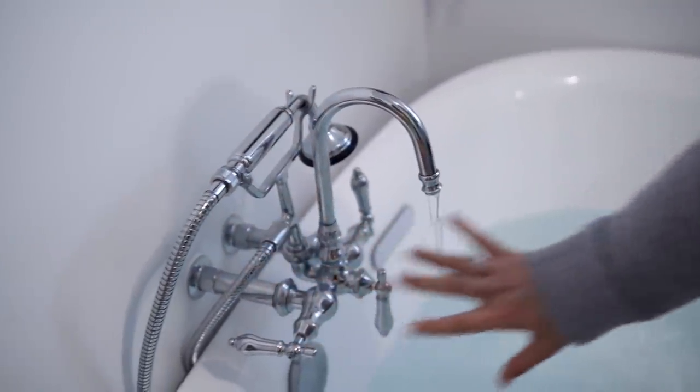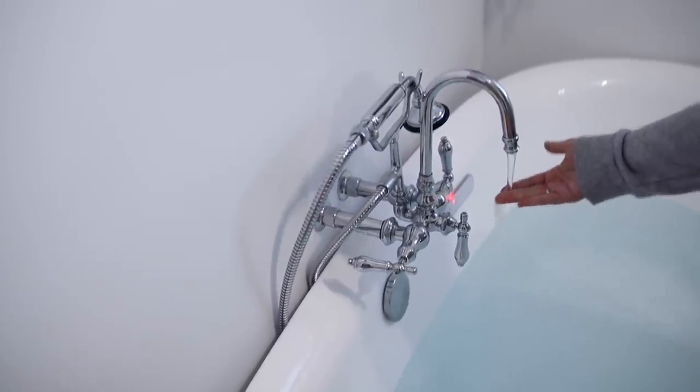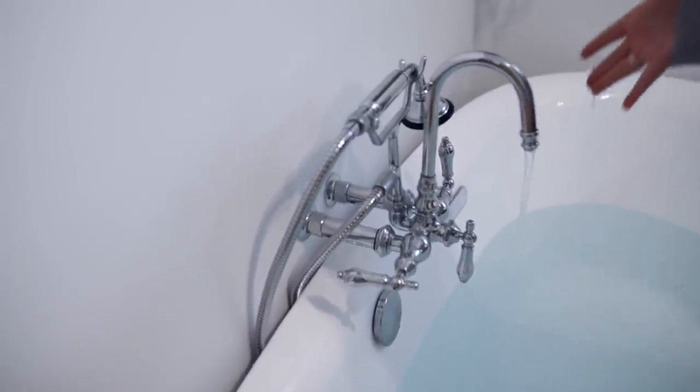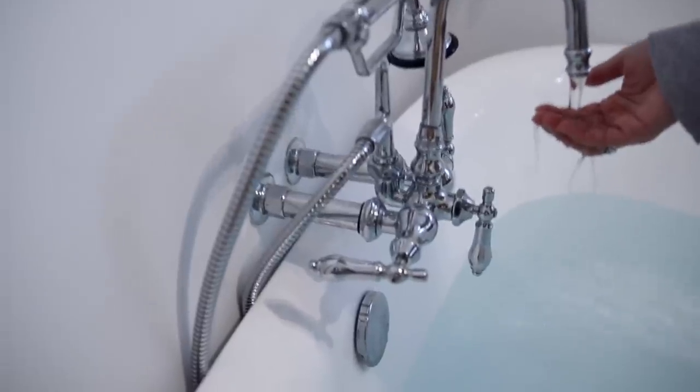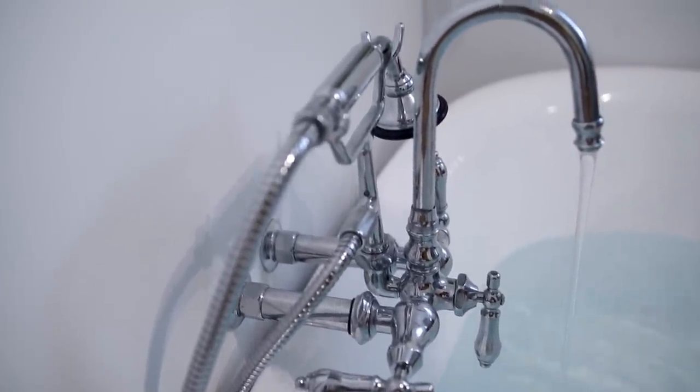I mean, you can turn this bathtub on and go edit a whole entire video and come back and it's still not full. It's not horrible. I'm not complaining. It's just, I feel like I wasted my money. And once you use it, you can't return it.